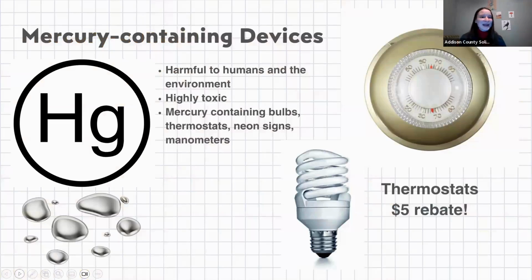Next up, we're going back to mercury-containing devices. So Sarah already did a great job talking about the light bulbs that may contain mercury, but there's more items that you may come into contact with in your own home that contain mercury. Mercury is a neurotoxin. It is an extremely harmful material to humans and the environment. It's very highly toxic, so we want to make sure we are managing it properly.